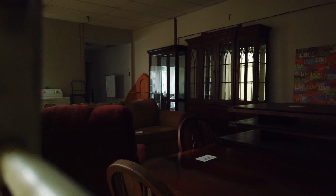This looks like it's just being used for antique storage now. But the Sears cafeteria is directly to my left behind this drywall, which they've put up to create the offices back there.